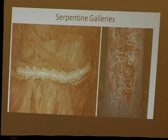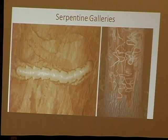So the first sign of infection are serpentine galleries. And you can see in the picture is an emerald ash borer larvae chewing through the cambium tissue. The eggs are deposited at the top of the tree, so as they work their way down, they form those serpentine galleries. And note, the only way you can see these is if you scrape off the bark of the tree.